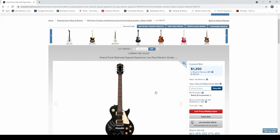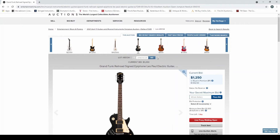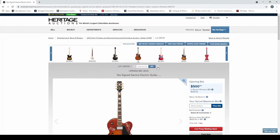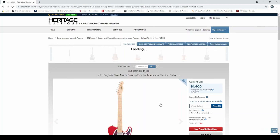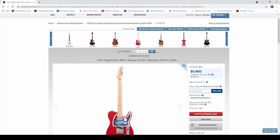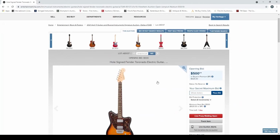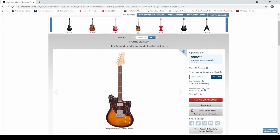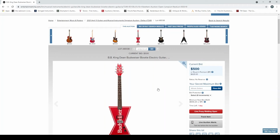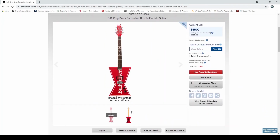Grand Funk Railroad signed Epiphone Les Paul. Yes signed Samick electric guitar. John Fogerty Blue Moon Swamp Fender Telecaster. Hole signed Fender Tornado guitar. B.B. King, Dean Budweiser bow tie electric guitar. That's a curious one, isn't it?